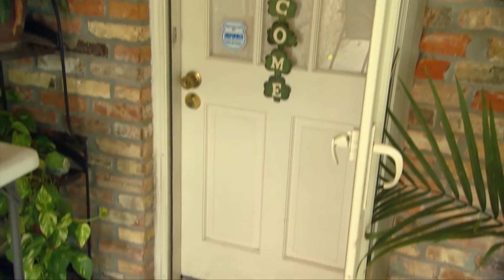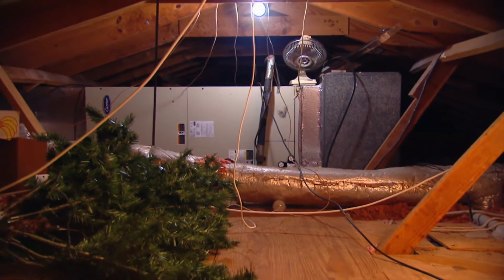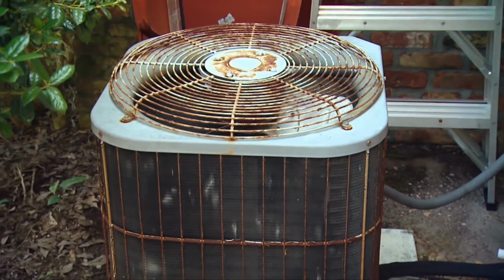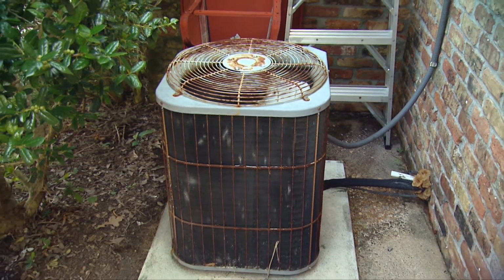While these smaller projects are ideal for DIY solutions, replacing the heating and cooling system is a chore for the pros. And Brent Keith, a local heating and cooling contractor, begins the process by asking Tommy a few questions about his house. Well, the existing system has slowly gotten worse over the last year or so, and it's putting out some cool air, but it's not putting out enough to cool the house.